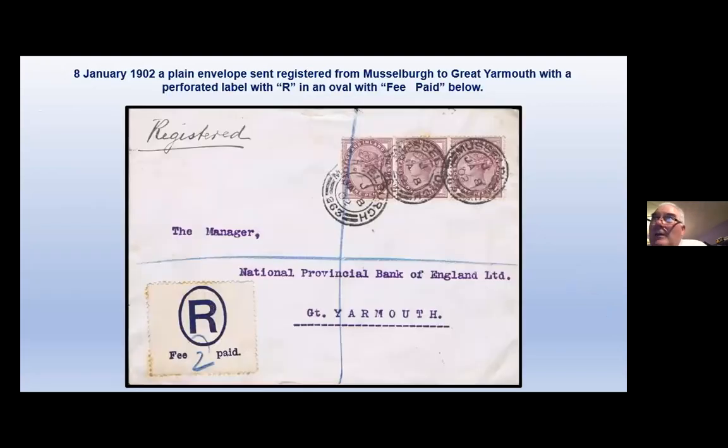Then we had, as I said, labels with the R to signify prepayment or payment of registration. And here's one from Musselburgh going down to Great Yarmouth in 1902.